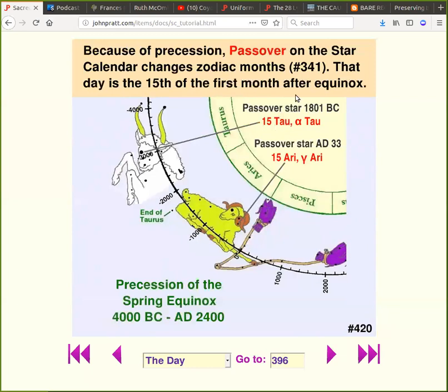And this is the difference between this slide and the last. The last was the uniform calendar, where all through history this would be Passover. On this calendar, it's only Passover at that time. 2,000 years later, Passover is going to be on this horn, on this star in the horn of the bull. And 2,000 years later, it'll be up here.